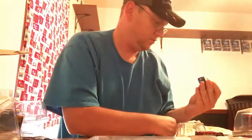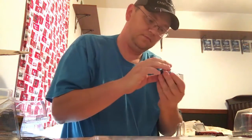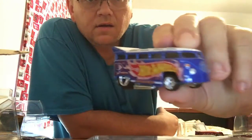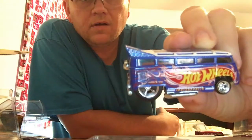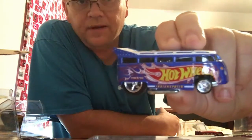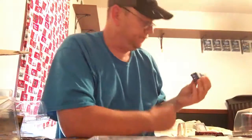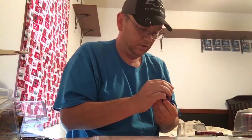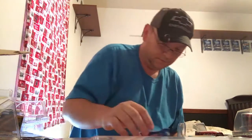Hold on. Oh, that's awesome. It's blue, but watch the thing around the Hot Wheels. It turns purple. I didn't know that, but it's blue. That's interesting. That's kind of cool. Anyway, there's the bus opened up.